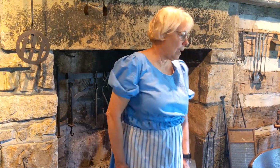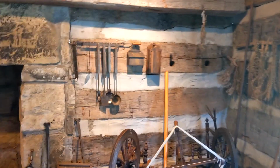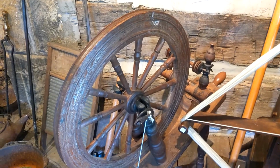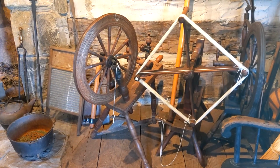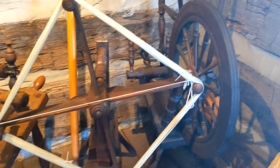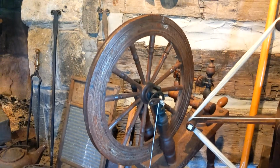Okay, let me come around this way. We have more cooking utensils, always hanging close to the fire. And we have spinning wheels. And the spinning wheels were used after the sheep were sheared. Yes, people would have had sheep back in the day. And you would card that using two combs, and get it all straightened out, all the sheep wool, and then you would begin to spin it into strands.